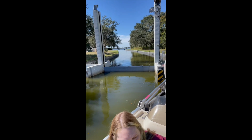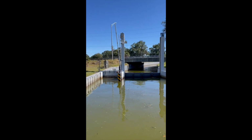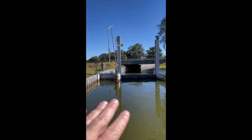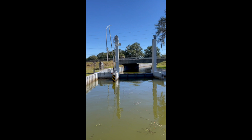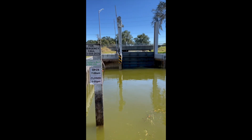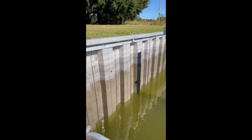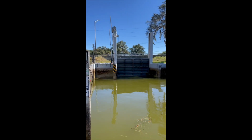Alright. Entry lock just closed, and exit lock door opens a crack. Start letting the water funnel out underneath the door. And we're going to start dropping this level. Alright, down 3.5 feet or so. Lock door is completely opening now.